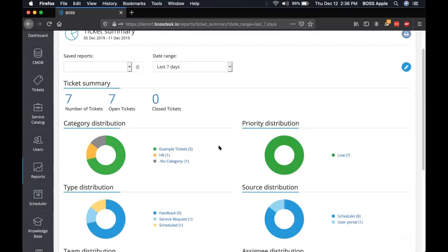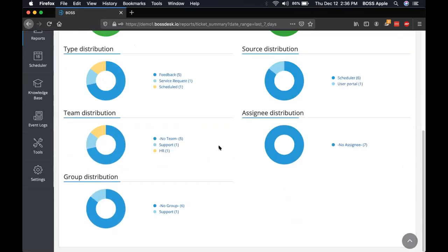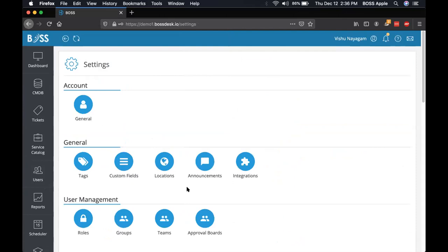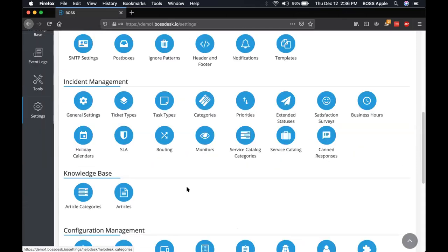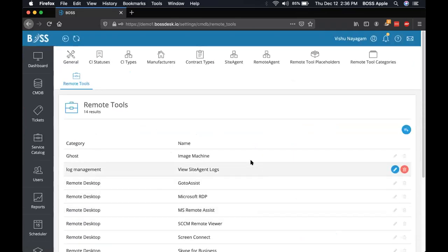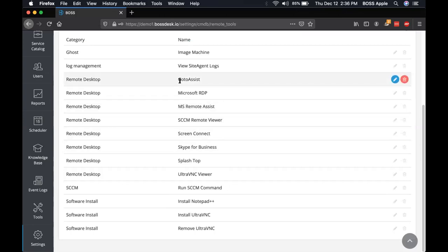Okay, reporting engine in here. And one of the other features is remote tools. So basically, what the remote tools are like, it's very handy when you have invested in other software, and you bring all the other software in here.